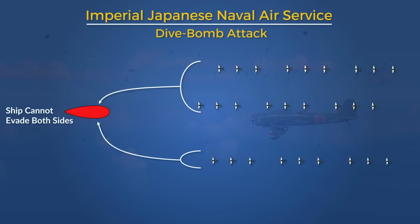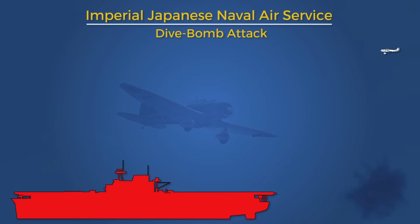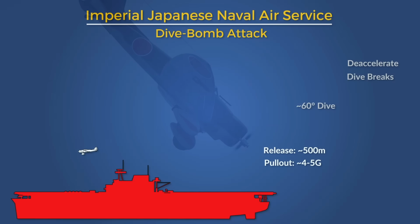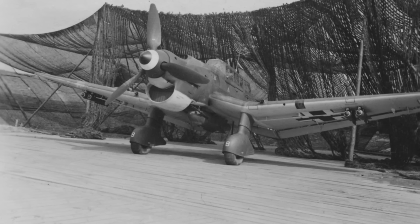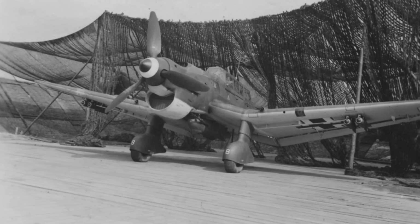Now, as they're getting ready to dive, the planes decelerate to about 140 to 180 km per hour, and they start to extend dive brakes. Typically, dive angles were about 60 degrees, with a release altitude of 500 meters and a gentle 4 to 5 G pullout. To compare the German Ju-87 Stuka, the ideal dive angle there was considered to be 70 degrees, with a release altitude of about 700 meters because the bombs were bigger.